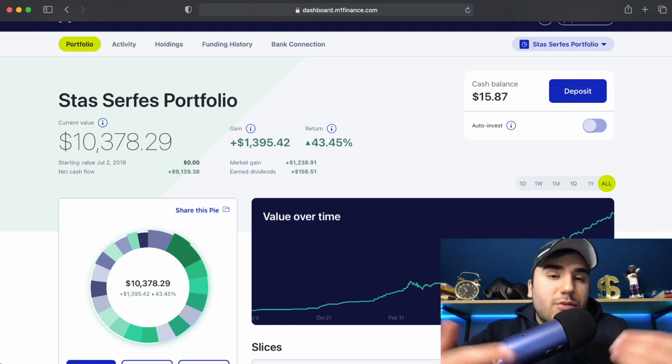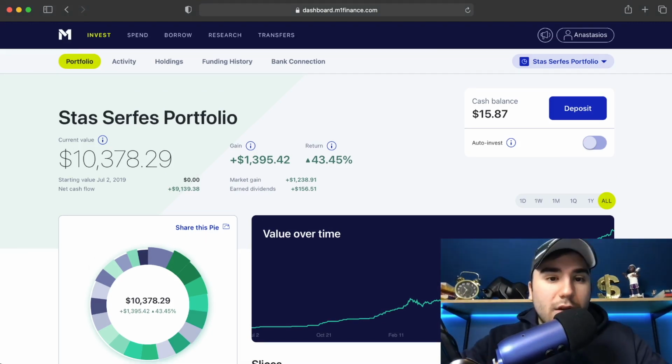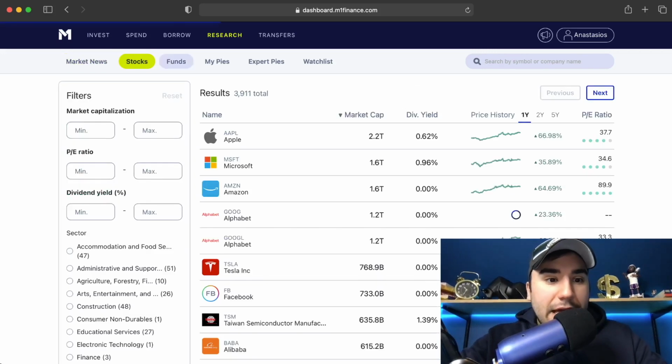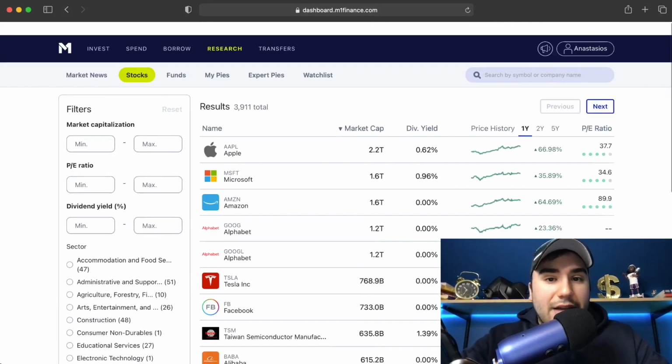And again, this is where I scan more for long-term picks. So let me show you guys exactly how I do that. On M1, it's very simple to navigate this platform. It's very user-friendly. All you have to do here is go to research. You go to stocks here, and it's very simple. This is literally as simple as it gets, right?